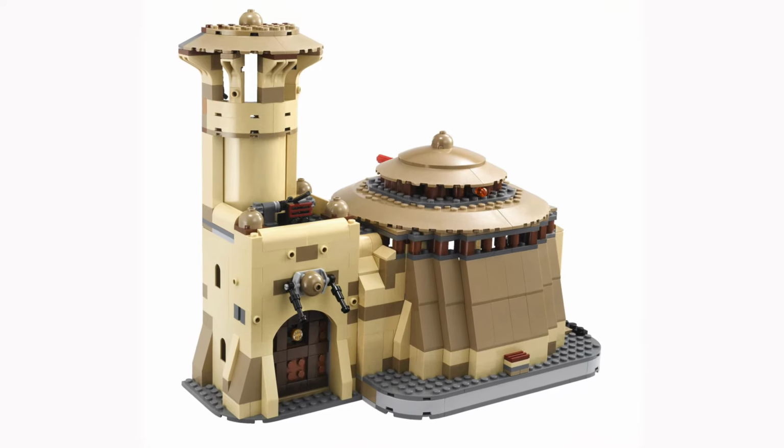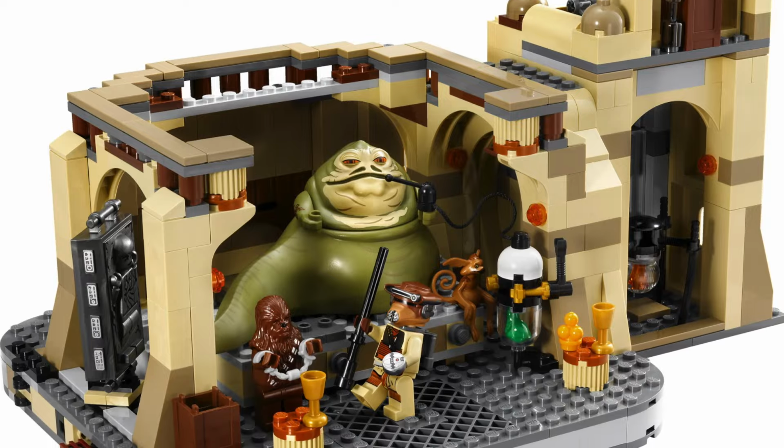In the end, nothing really ended up happening. The 7516 Jabba's Palace set still had a normal 18-month shelf life and retired in 2013.